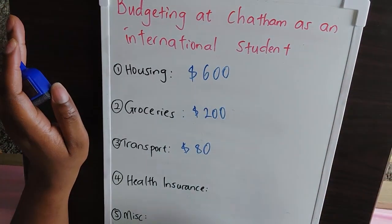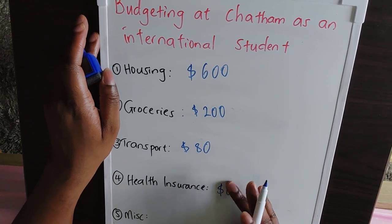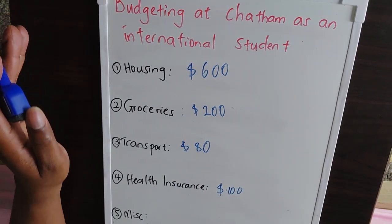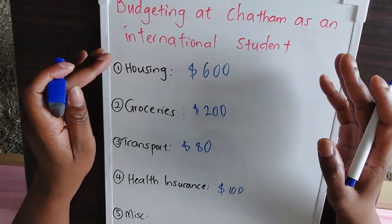And then let's talk about health insurance. You're going to be spending at least $100 here. And the tip to save here is to compare plans, okay? Don't just go for the first health insurance plan that you are given.